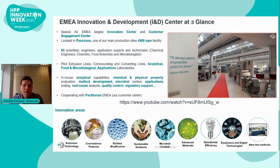So the innovation areas where we're focusing are so broad, as you can see below right here, from extrusion technology, convenience features, surface modification, all the way to new test methods. And leaving a link here on the latest event that we did in 2020 in order to illustrate how we bring the whole supply chain together to this innovation center and create the future.